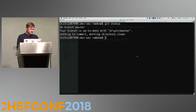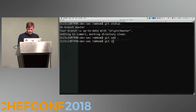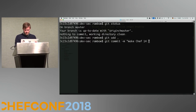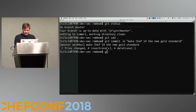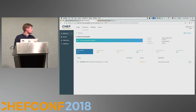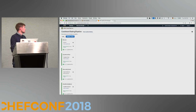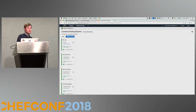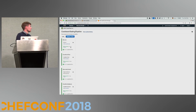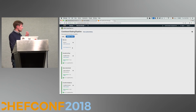And when I push that now, git push. Okay. And the pipeline that I showed you is the pipeline of my DevSec group. So if I go back here, it will shortly recognize that there was a new version pushed for that one cookbook, and that has nothing to do with the cookbooks that I run with Berks and install on a server directly. There it is. So the code will be checked out now.